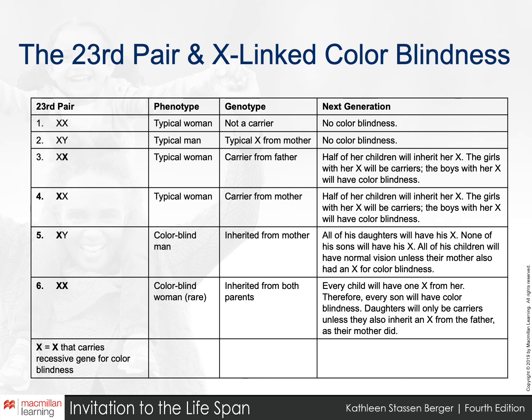This chart just shows a nice breakdown of your 23rd pair of chromosomes and X-linked color blindness, so how you could become colorblind, and if it can be inherited down the road with your offspring. X-linked means a gene that's carried on the X chromosome. If a male inherits an X-linked recessive trait from his mother, he expresses that trait because the Y from his father has no counteracting gene. Females are more likely to be carriers of X-linked traits, but are less likely to express them.